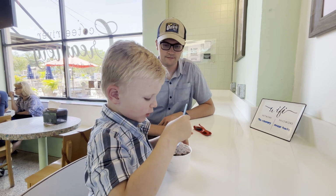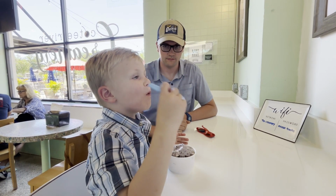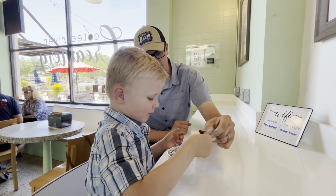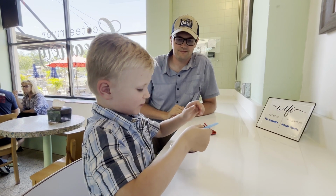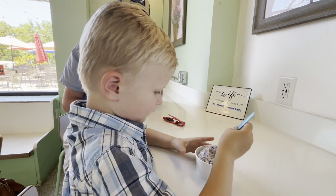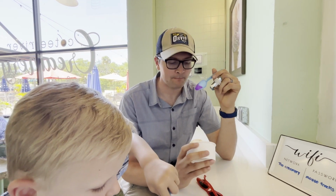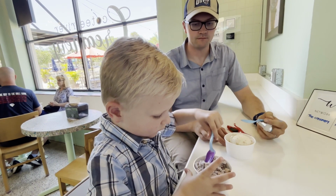What's it taste like? Blueberry cheesecake. Hey, sugar spoon. Changes colors when it gets colder. What do you think of that? It's purple and it's cold. This really tastes like apple pie. I've never had ice cream that tastes exactly like that before. This one is like real blueberry cheesecake.